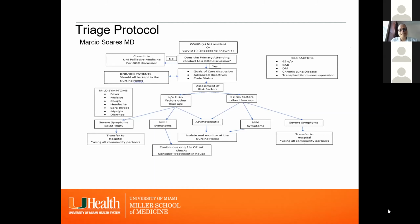If we had a patient suspected to have COVID-19 or an actual confirmed COVID-19 case, the first question asked is, is the primary care physician doing a goals of care discussion with the caregiver? If no, a consult was immediately placed to the palliative care team, be it on campus or at the University of Miami. If the primary care physician wanted to do goals of care, and usually that was the case, then we move to the second step, making sure that the goals of care were addressed with the caregiver in light of some advanced directives, that a code status was elicited and placed in the chart.